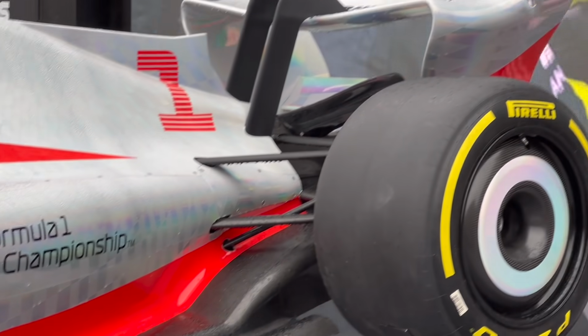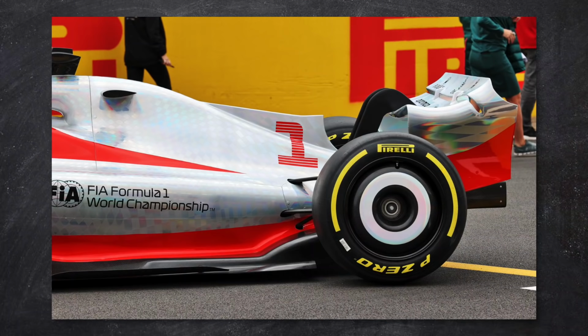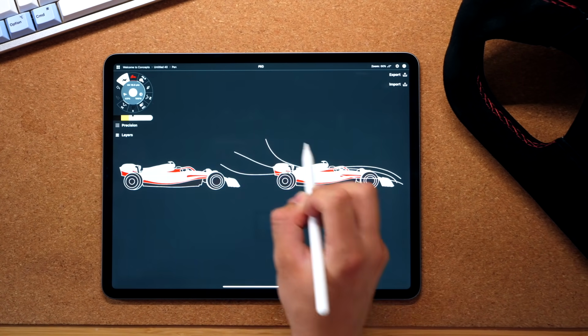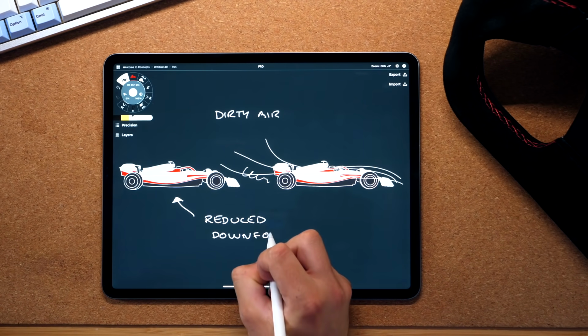Then there are the new shiny aero bits we have. The new regs have brought in wheel covers and over-wheel winglets. Both are focused on cleaning up the airflow around the wheels. The wheels and tyres, as we know, are responsible for a lot of the dirty air, which then affects the car behind. So the wheel covers stop a lot of the outwash from the front wheels, and the fins straighten up the airflow from the front of the wheel. They also make the car a little bit more slippery.